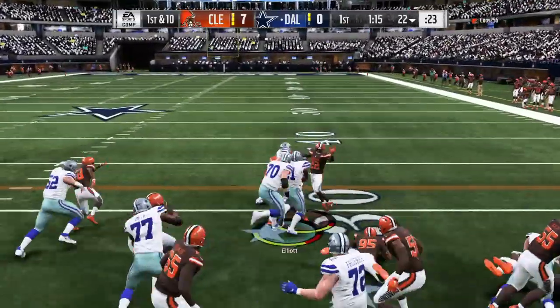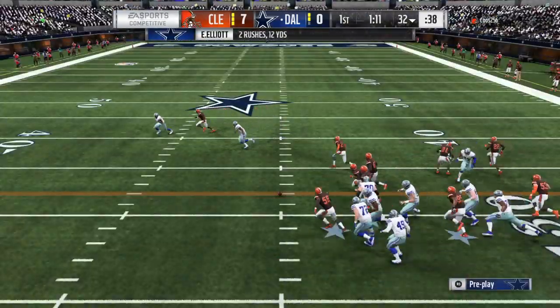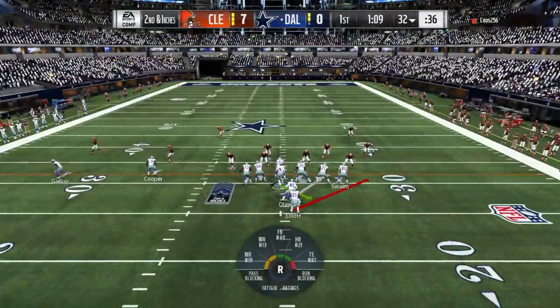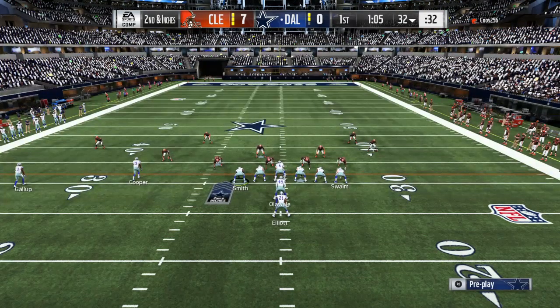They'll start the drive with Elliott. And he's able to get out to the 32, brought down there. That one good for 10 yards. And it'll be second and very short. Now that was an excellent run.